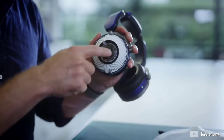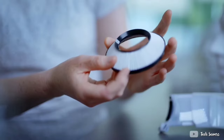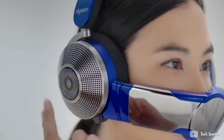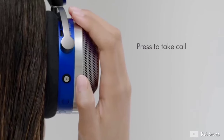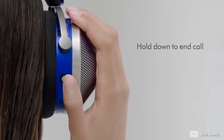audio. The Dyson Zone Air Purifying Headphones feature ear cups that suck in air around the user, which is then purified through a filtration system that removes harmful pollutants and allergens. The purified air is then delivered through the front of the headphones, creating a personal zone of clean air around the user. Whether you are walking through a busy street or sitting in a crowded office, the Dyson Zone Air Purifying Headphones provide a breath of fresh air.